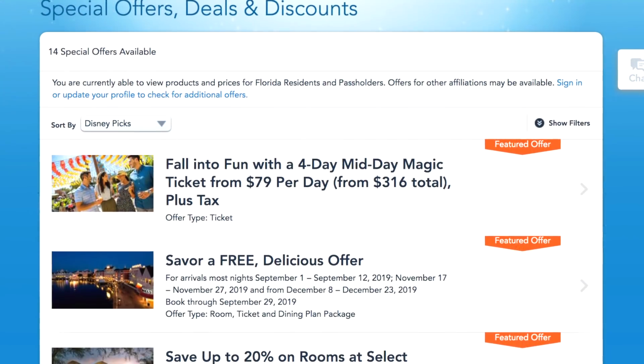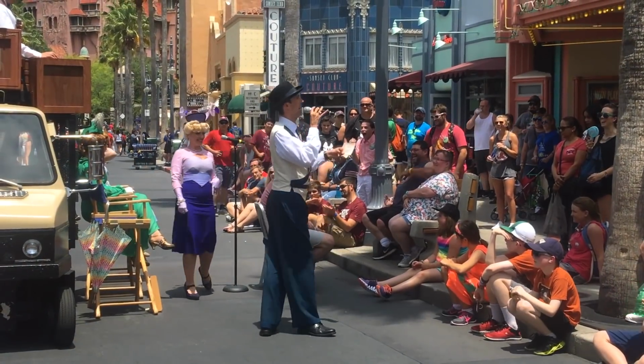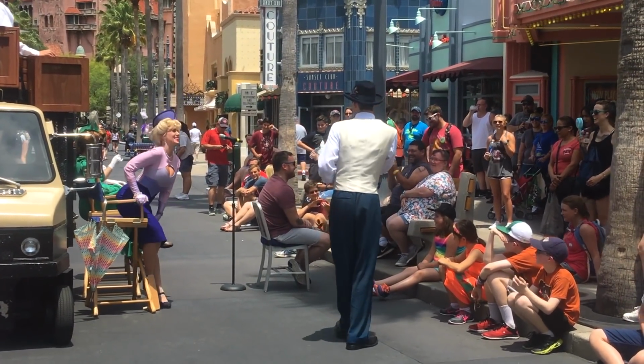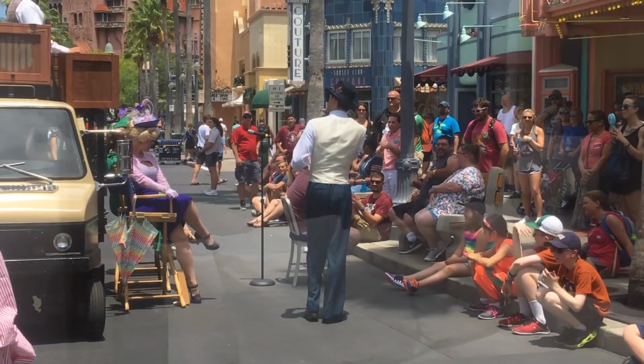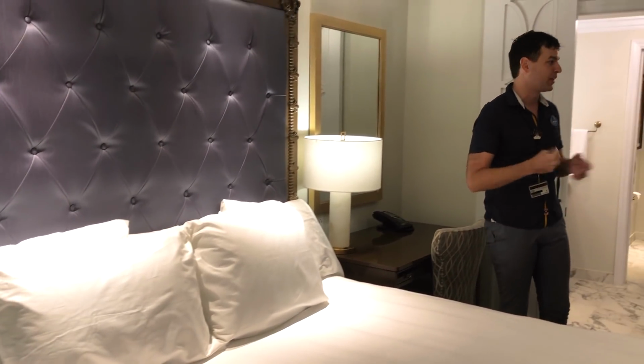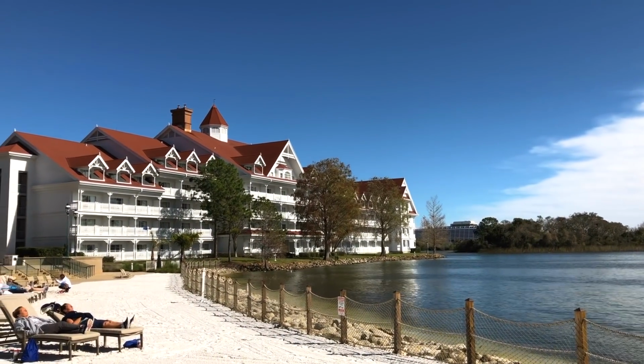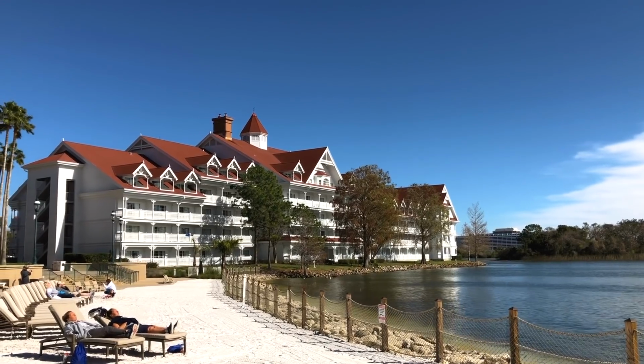So if an offer is announced between when you book your trip and when you leave for the world, call and ask. It can't hurt, and it might save you some big bucks. Just call them and say, hey, I noticed you have another special offer on the website. Is there any way I can apply it to my current reservation or rebook a reservation with the better offer? And they absolutely will be able to do that if it's applicable.